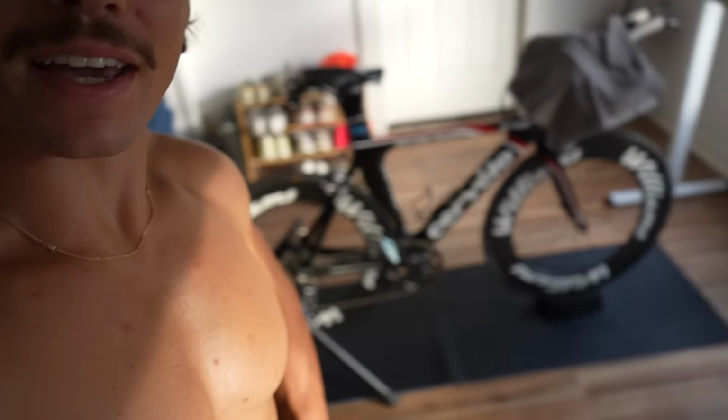That's good. But today, I'm so pumped for it because I've been looking forward to this and I've been talking about it. We got the bike already set up. We're going to be retesting our FTP.